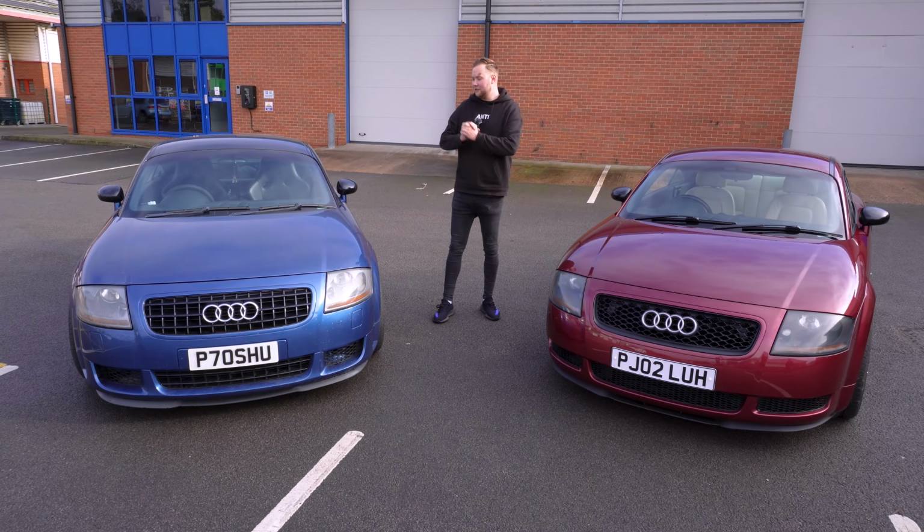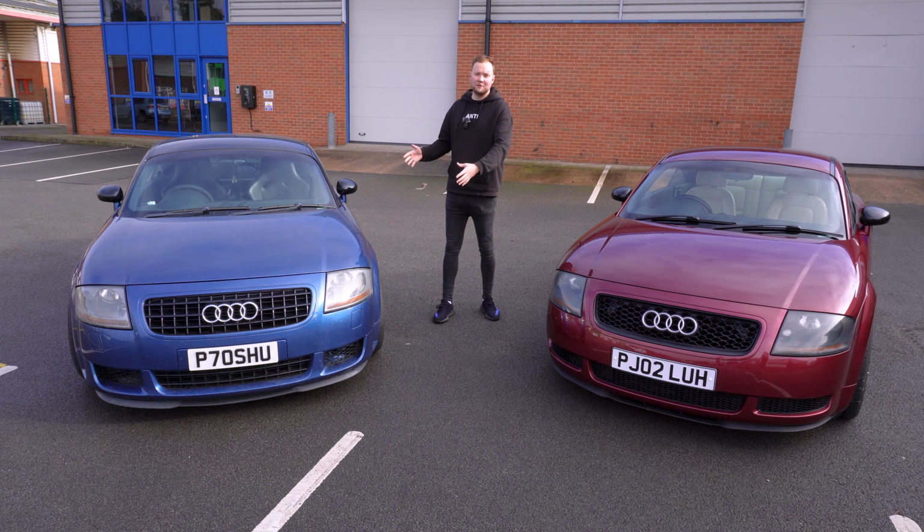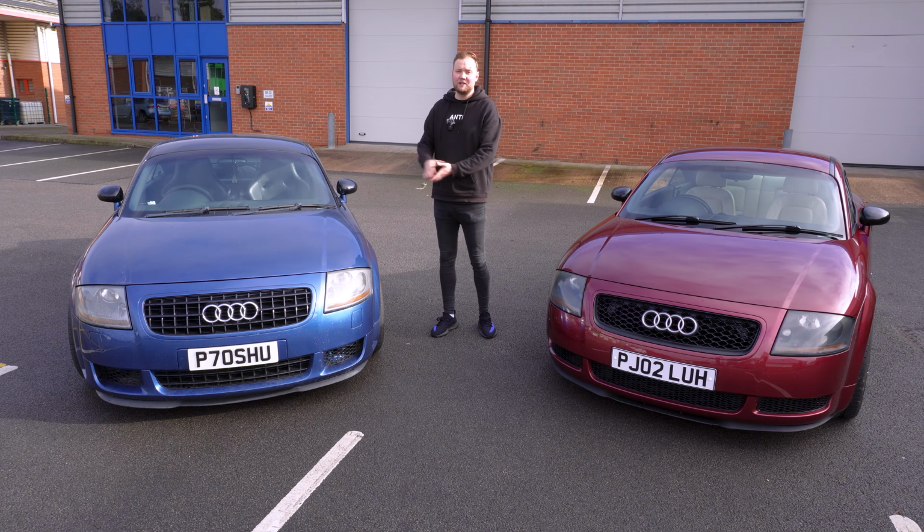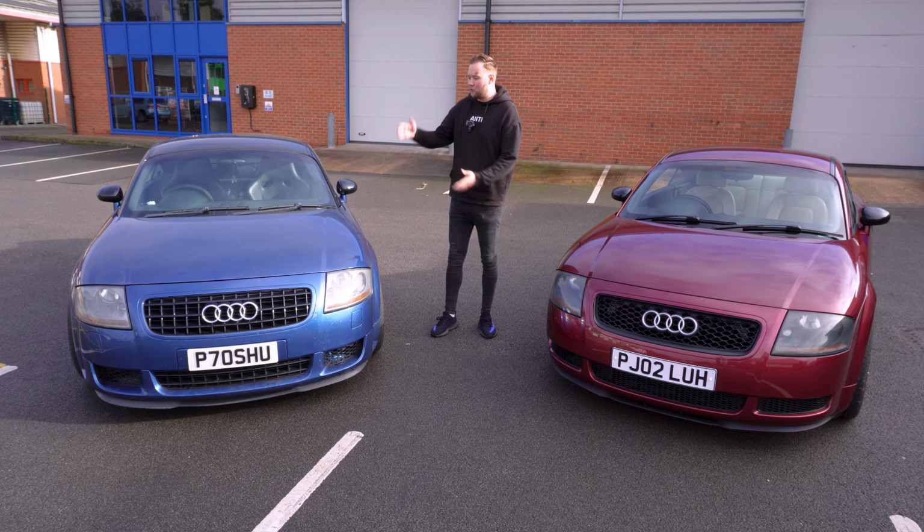Right, so now we're seeing the inside of this car as well as the outside. So if we were to ever come across one of these, we can tell the difference between a normal TT and a Quattro Sport.